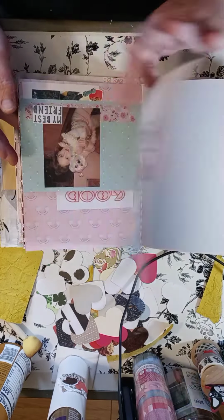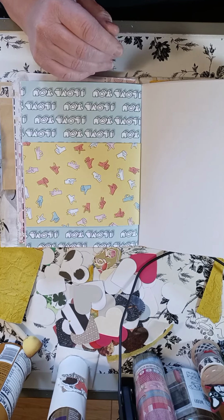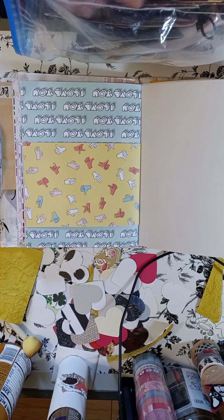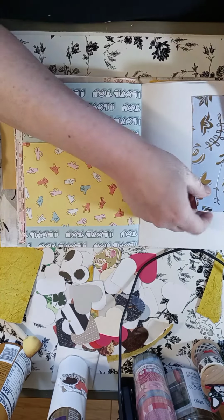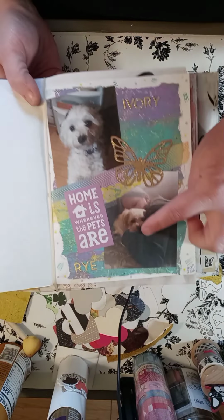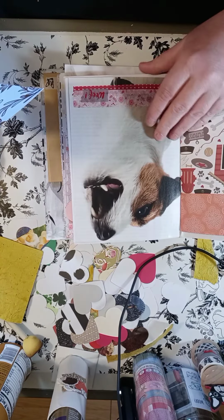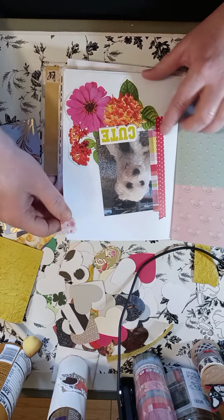All right. Let's see, what else do I have that has flowers? Got stuff all around me. That's pretty. It's got flowers on it. It's from Judy. You could use it as a tag. This is a picture of my dog Ivory and then my daughter and Ivory. I used a painty paper as a background there. There's some flower washi tape. That's a magazine image, and my dog Ivory and a sticker and some washi tape.